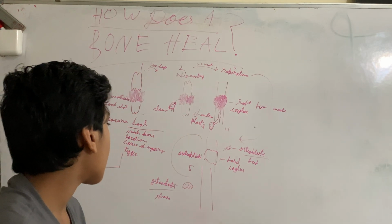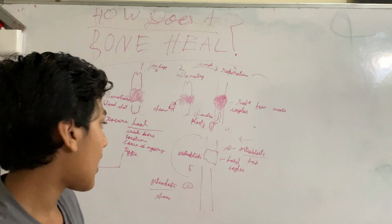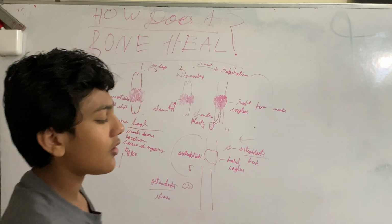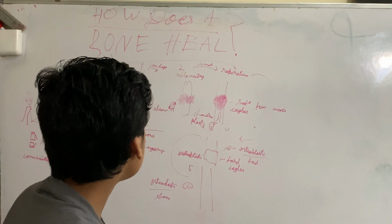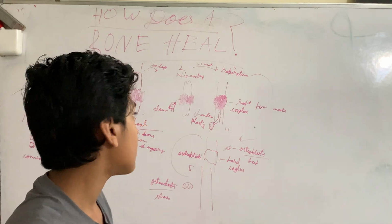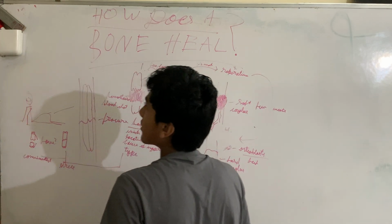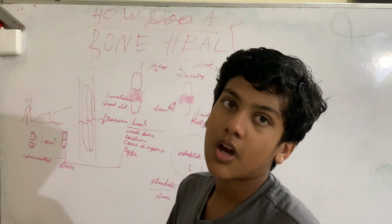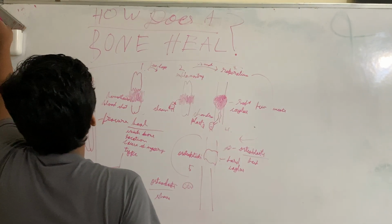So by step 5, these specialized cells called osteoclasts basically shave and destroy the extra bone, fully healing your bone. Now, how long this takes, again, depends on various factors. But best bet is just listen to your doctor, and then you could immediately go back outside and play.